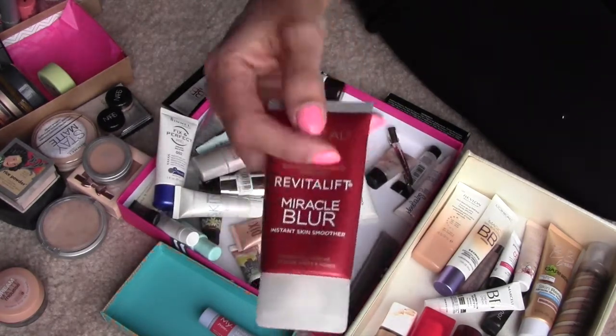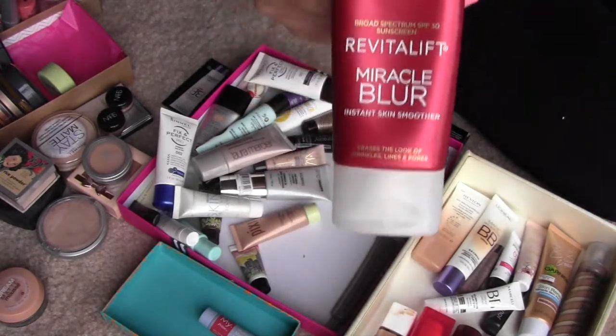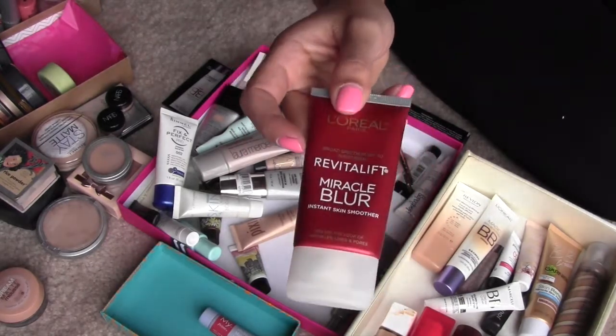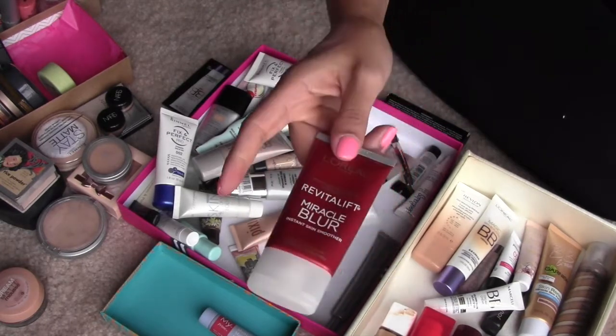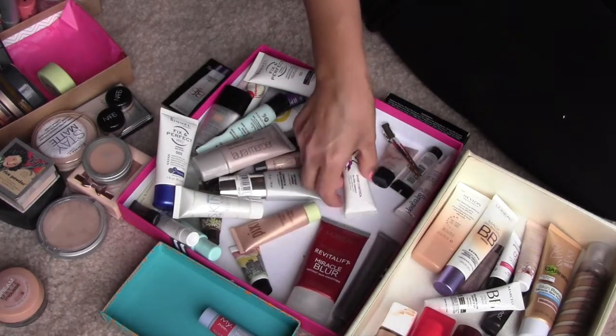The Miracle Blur Revitalift, it definitely does blur out your face. The only problem that I have is that my skin gets very oily throughout the day with this. So I just might use that powder technique with this, and let's see how it helps, because this is a really good blurring cream. It works out really well that way. So maybe if I do it the other way.